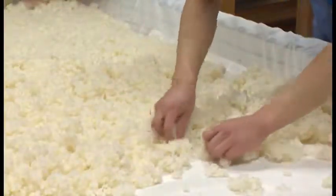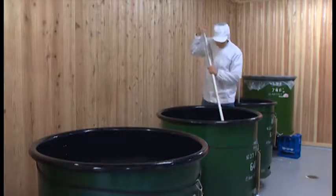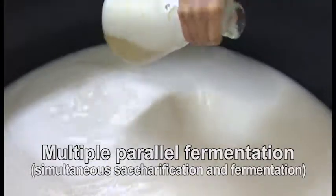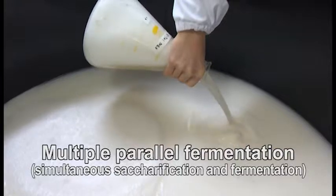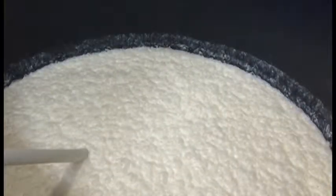In the Koji making step, a yellow Koji mold converts the starch in the rice into sugars. The sugars serve as nutrients for fermenting yeast that produce alcohol. Saccharification and fermentation occur simultaneously, a technique unique to sake called multiple parallel fermentation.